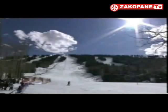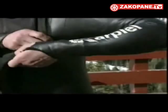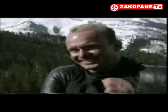It's not just skiers who come to Snowmass for their speed thrills. It's good stretching exercise. This is Jan Karpiel. He's about to attempt the speed run at Snowmass at over 100 miles per hour on a bicycle. By wearing a skin-tight rubber suit, he can add 20 miles per hour to his top speed.